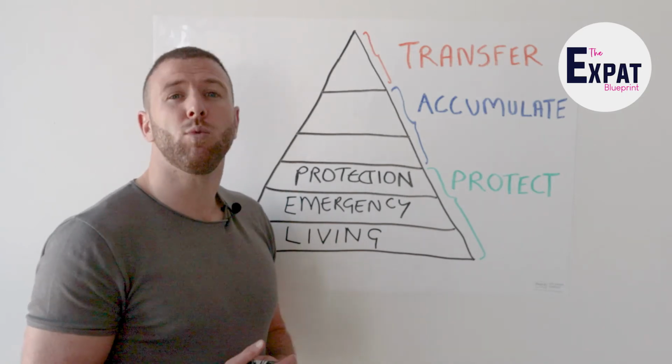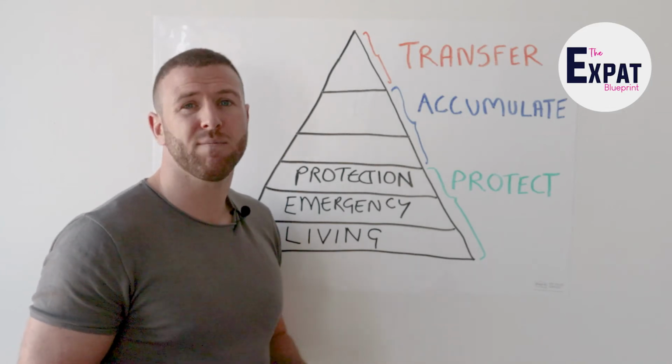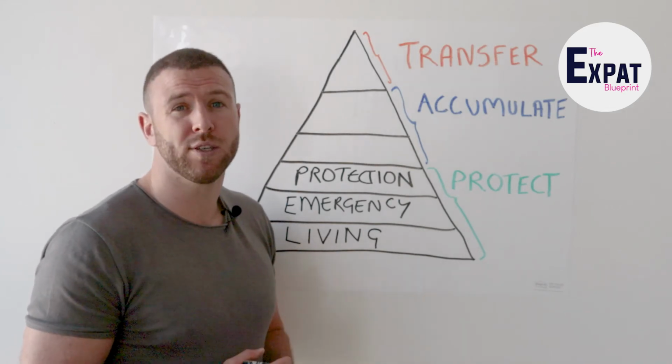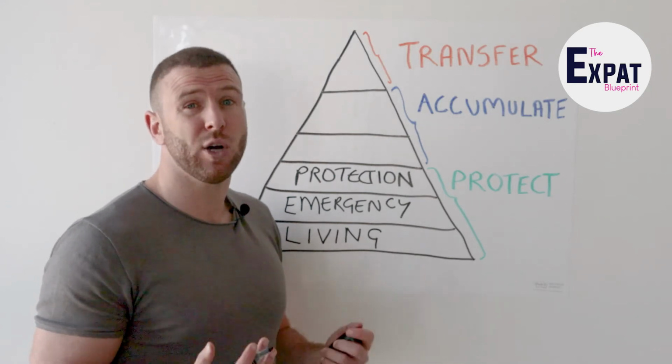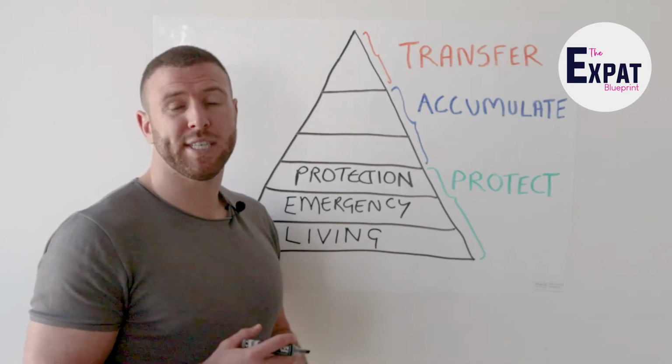Yet we all know someone who's been affected by cancer, a heart attack, or some other terrible illness. And many of us begrudge insuring our most important asset, which is ourselves and our family. So that's the protect phase.